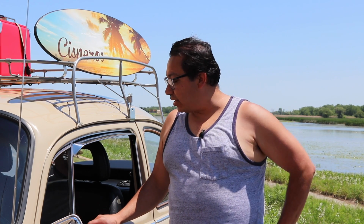Hello, my name is Raul, and this is my 1974 Super Beetle. Super Beetle, I love this car. It's my first car that I got maybe about 8 years ago. I got it from my father-in-law. He bought it many years ago. He had it in the garage, in storage for around a couple of years, never really used it. My father-in-law also likes to work on cars a lot, so that's one of the reasons I get a little more comfortable in the car.